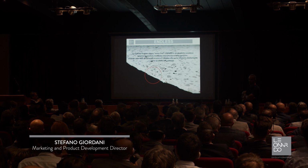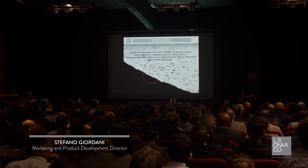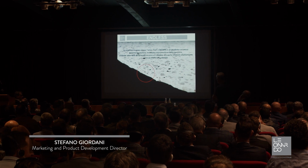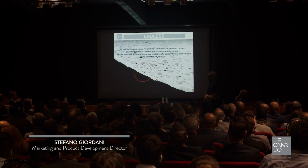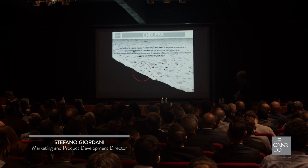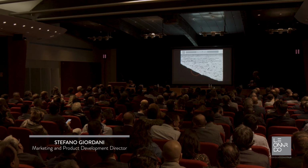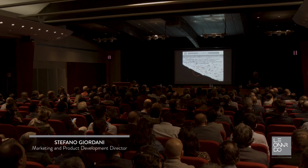What is endless? The name evokes something that goes on and on forever. It is a full body tile in the sense that what you see on the top is exactly what you see on the bottom. So you can keep peeling off the surface to create new ones forever.